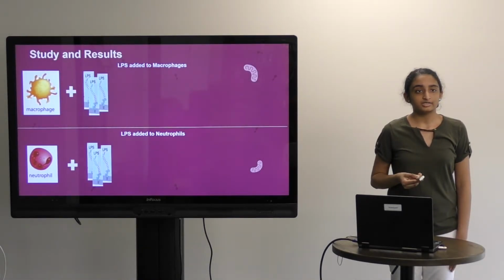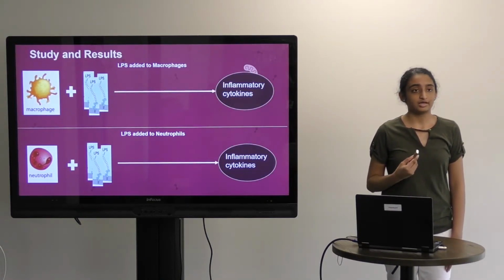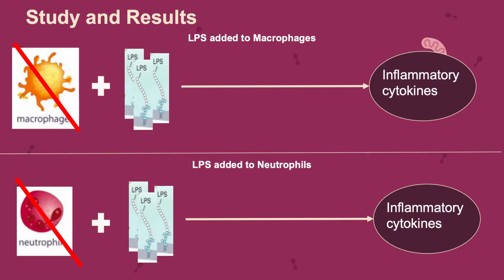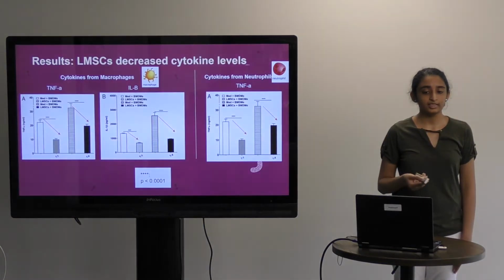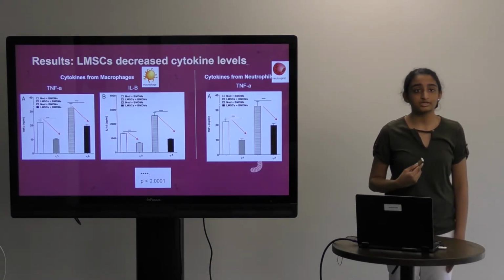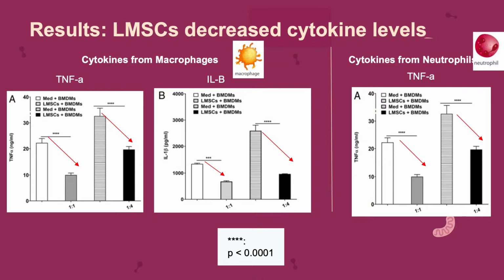And so we added LPS from Klebsiella pneumonia, and as expected, we saw that they produced a dramatic level of inflammatory cytokines, eventually causing cell death in both macrophages and neutrophils. For half of the samples, we added lung mesenchymal stem cells to the immune cells to see their effect on the inflammatory cytokines that were produced. What we saw was that these lung mesenchymal stem cells were able to significantly decrease inflammatory cytokine production in both macrophages and neutrophils. And as you can see by the red arrows, this decrease happened with many concentrations of LPS that were added to the immune cells.